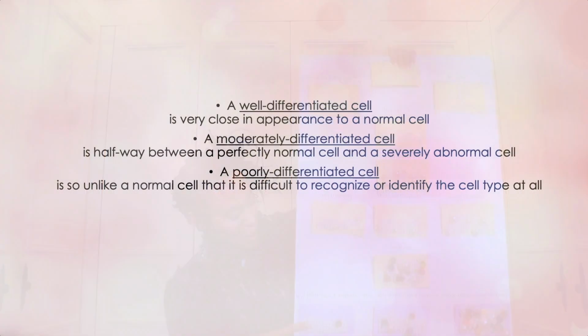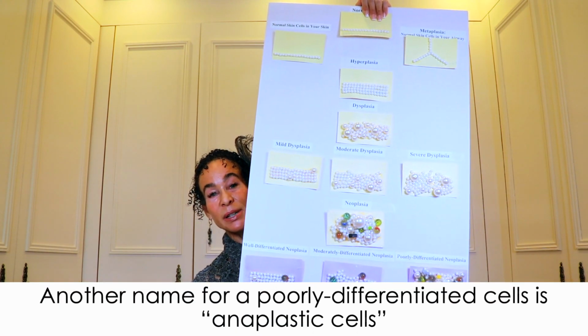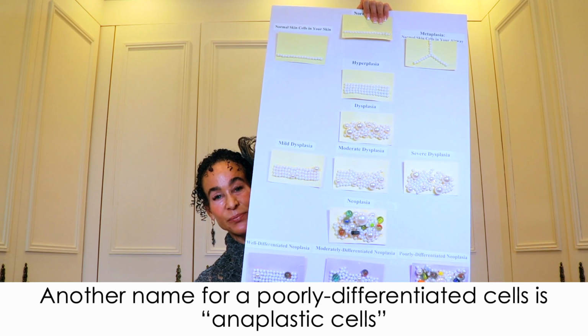So, a well-differentiated cell is very close in appearance to a normal cell. A moderately differentiated cell is halfway between a perfectly normal cell and a severely abnormal cell. A poorly differentiated cell is so unlike the normal cell that it is difficult to recognize or identify the cell type at all. And another name for poorly differentiated cells is anaplastic cells.